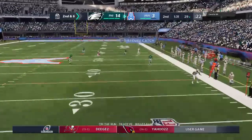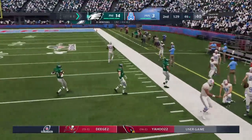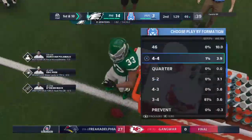They'll roll him out right. And he fires one that's intercepted. Picked off at the 46.